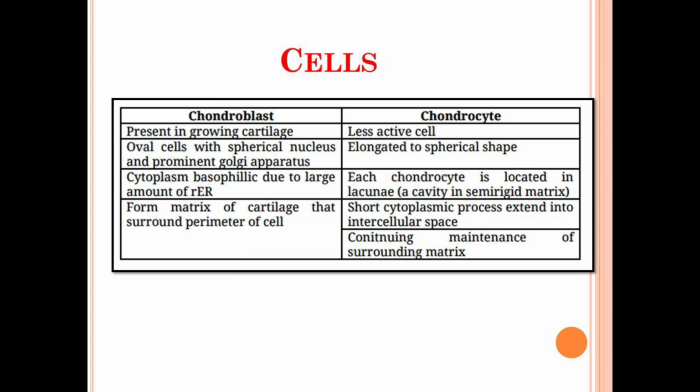Talking about the chondroblasts, they are present in the growing cartilages, which are basically more active. Comparing with that, the chondrocyte is present in the less active cartilages. Chondroblasts have oval shaped cells with a spherical nucleus and a good amount of Golgi apparatus, while chondrocytes have an elongated to spherical shaped nucleus or cells. The chondroblasts have cytoplasm which is basophilic in nature due to the large amount of rough endoplasmic reticulum. Along with this, the chondroblast forms the matrix of the cartilages that surrounds the perimeter of the cell.